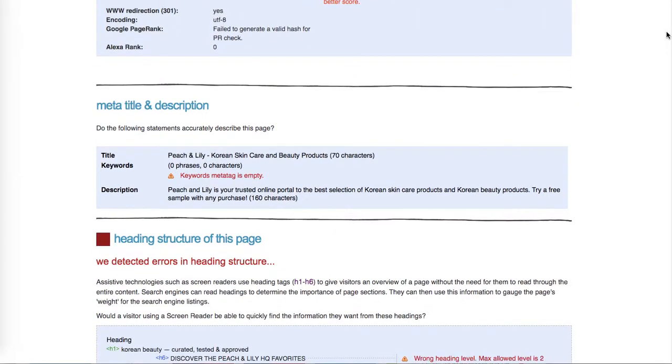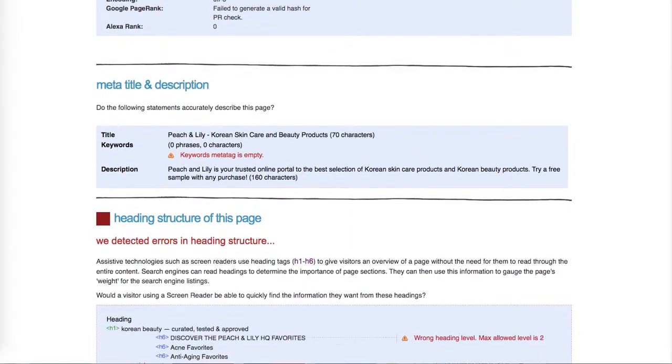There are no major issues here. You specialize in Korean skincare, so this is a really good keyword. I am working with a Korean skincare brand, and this is quite an attractive keyword.